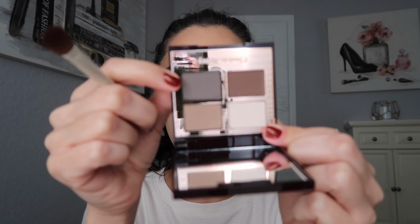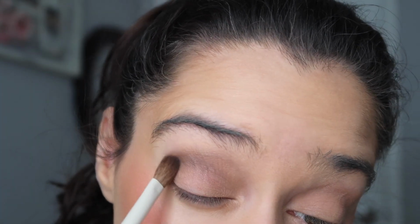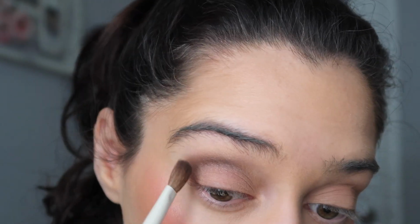Next, I am going to go in with my A20 brush, and I'm gonna dip into this taupey shade right here, and we're going to use this one obviously to add depth into the crease. And I am going in ever so lightly, and you can see how pigmented that color is. That's gorgeous. I love that. Let's go ahead and do the other eye.